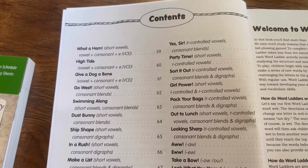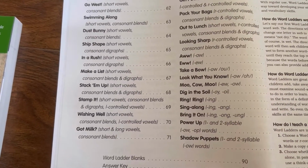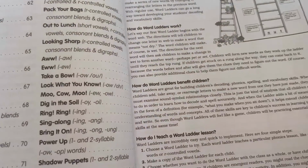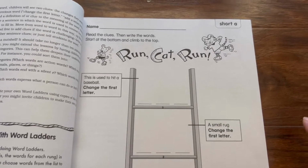Let's see. Consonant blends. Just lots of different things that we're working on in here. Now, every single lesson in this book works the exact same way.